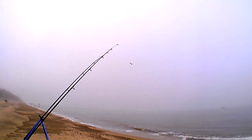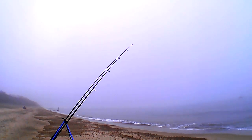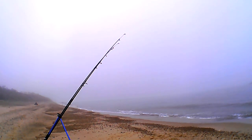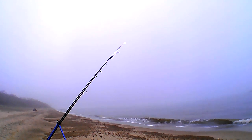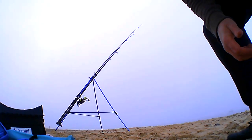But like I say, there's a whole squid on there. Tentacles are hanging off, so it could just be something having a nibble. Left hand one's knocking as well. Like I say, it's just been an absolute whiting fest down here today. Yeah, let's have a look at that one on the right. Let's have a look.